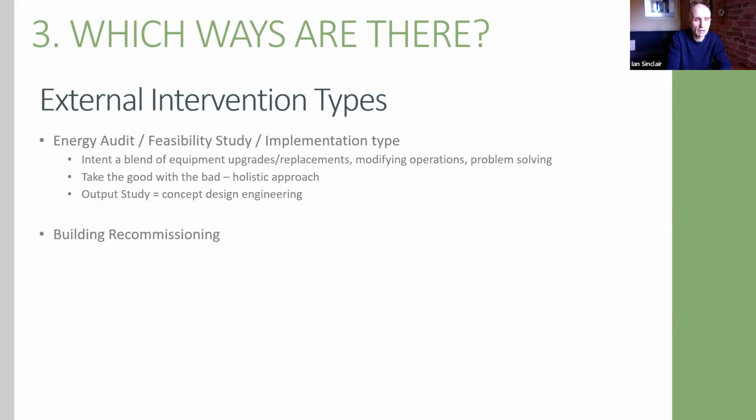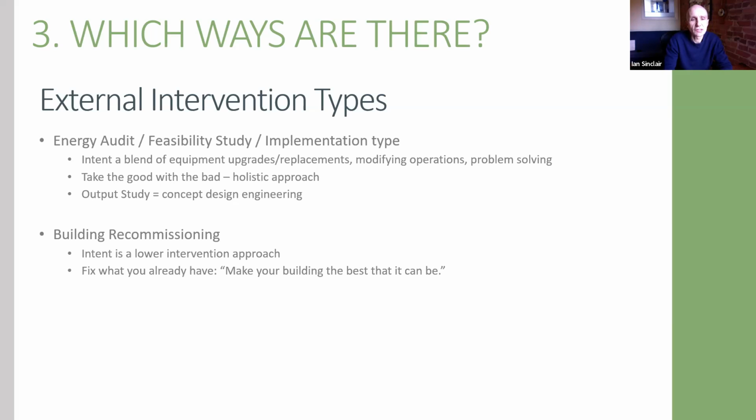The other way, which is often suited to people with shorter time horizons, or for people whose buildings could be in really terrible shape. Nothing is working properly. Everybody's complaining. And building recommissioning is really defined as a lower intervention approach. I used to work with a wonderful fellow who defined it as making your building the best that it can be. And I define that as an energy audit, an energy implementation process with one hand tied behind your back.